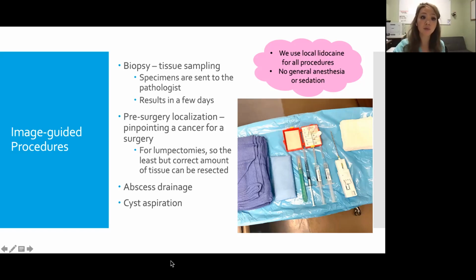All of these biopsies, or all these procedures, by the way, are done with local lidocaine. So a patient can drive themselves, they can eat whatever they want that morning. There's no general anesthesia, no sedation, and patients are just completely with it during the procedure itself.